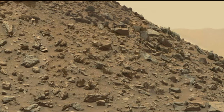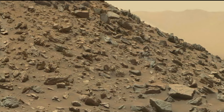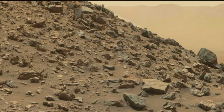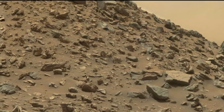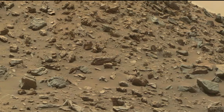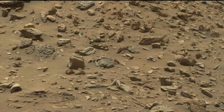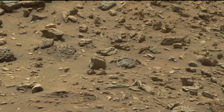Thanks for joining us on this visual journey across Mars. Today we explored the stunning Ireson Hill, the new tracks left by Curiosity on a tough climb, and the complex mineral layers at the Mesola rock outcrop. Each landmark brings us closer to unraveling Mars' mysteries and understanding its ancient landscape.